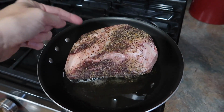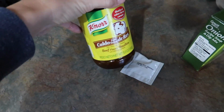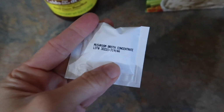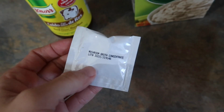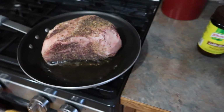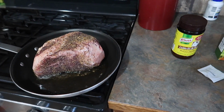I'm gonna sear all the sides and then stick it in the crock pot with 1 cup of beef broth, 1 packet of onion soup mix, and I have this mushroom broth left over from my Thanksgiving HelloFresh box. They didn't send me a bunch of ingredients and then they sent me extra other ingredients. I don't know. So I thought I would throw that in too. So we'll have this in the crock pot in probably the next 10 minutes.